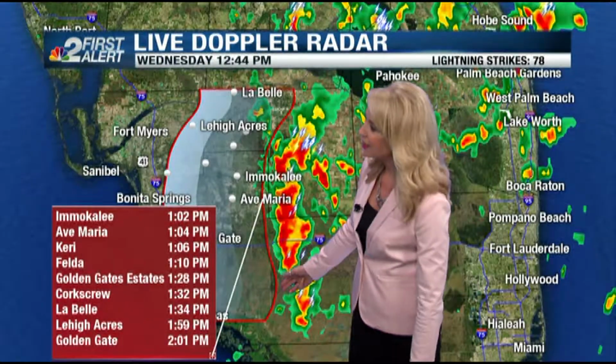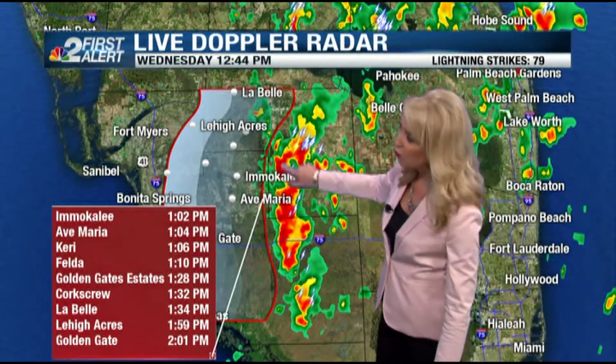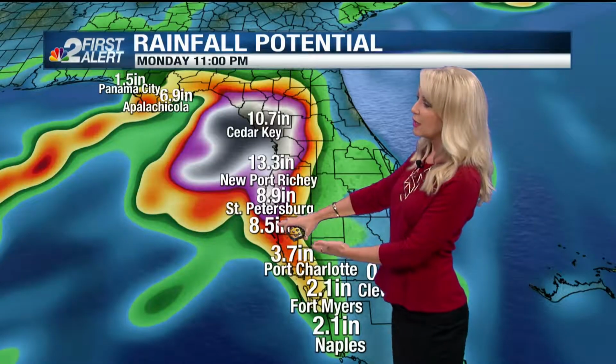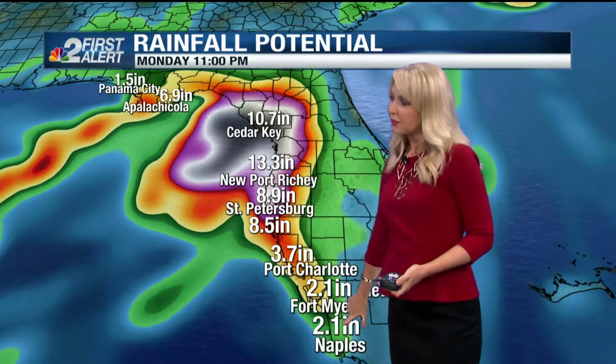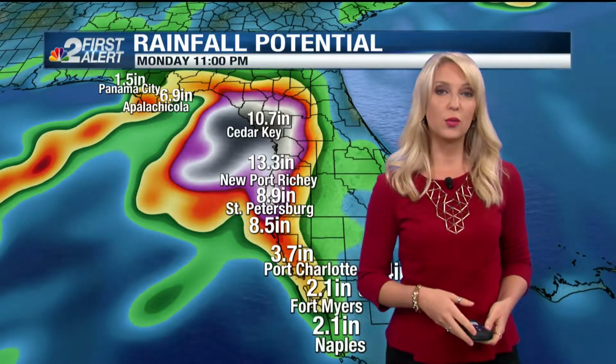We can time this line out here. It's moving between about 15 and 20 miles an hour, but if this strengthens anymore, I wouldn't be surprised to see this speeding up a little bit. Note from St. Pete, Tampa up to the north, where we're going to see some really impressive rainfall amounts. These are through Monday night. A little bit more manageable in the range of 2 to 4 inches for us here in Southwest Florida.